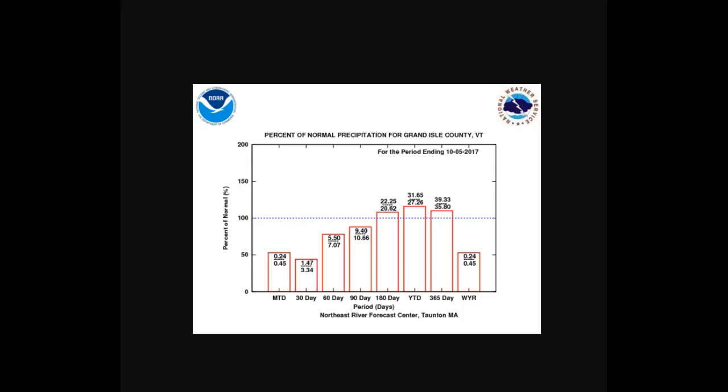Looking at recent precipitation amounts, this is month to date, last 30 days, 60 days, 90 days, 6 month period, year to date, and so forth. This is centered on Grand Isle County, and for an example here, you can see that we've been relatively dry for the last 30 days. Going back 2 months and then 3 months, we catch up, and then in the 6 month period, we're above normal.